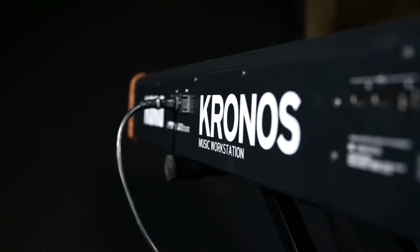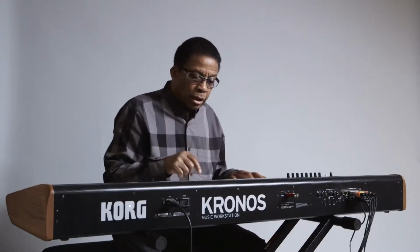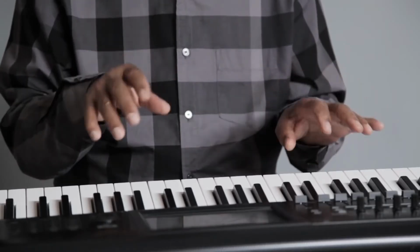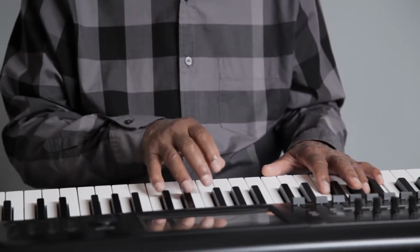Some of the sounds in the Kronos have multiple events happening simultaneously. In making this record, it means that I can take one sound and on one track have a lot of different things going on at the same time.